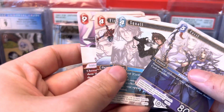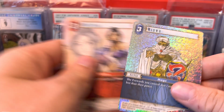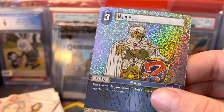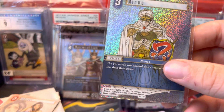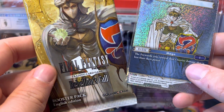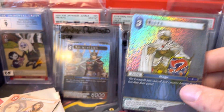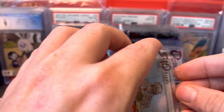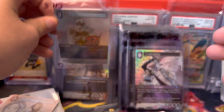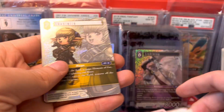Cecil Whitaker's. Next, that's a pizza place out here. Here's Minwoo, the character on the front of Rebellion's Call. Very interesting. Rebellion's Call, as of today, is the new set. So a year from now, that's going to seem like an older set, isn't it? Funny how fast time flies.